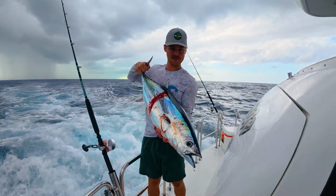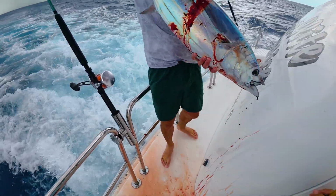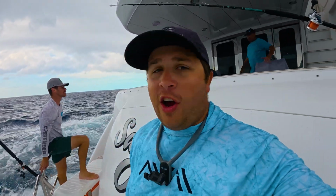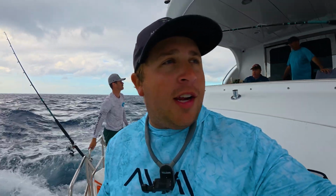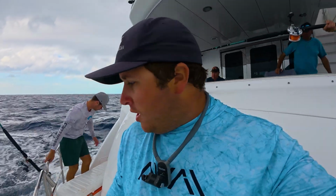That is by far the biggest skipjack I've ever seen. All right, so we had a triple up there. They all ended up being big skipjacks, but kept one just in case. They are pretty good eating if you bleed them right, which we made sure we did. And I don't know, we'll see. Wind's really picking up. Hopefully you guys can hear me good enough, but crazy action out here.